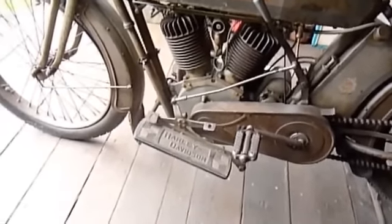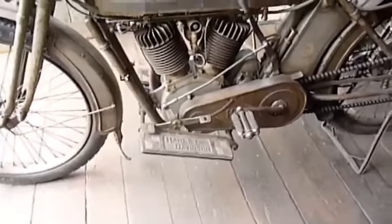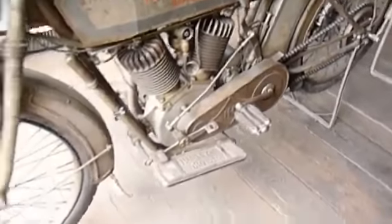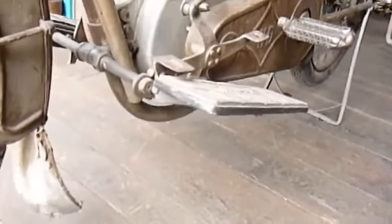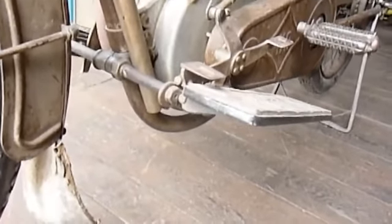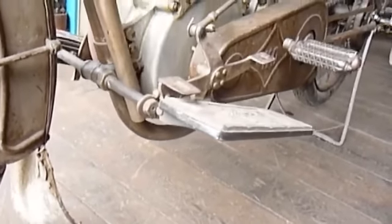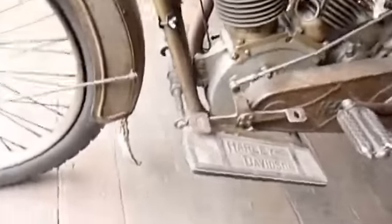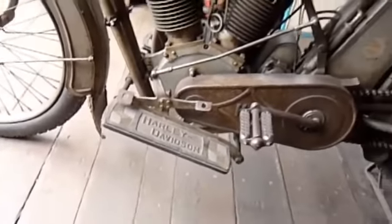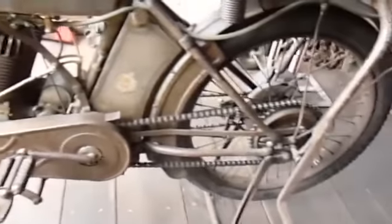1914 was the first year that Harley incorporated footboards, so a lot of 12 and 13 twin owners were probably upset by this. This footboard kit is interesting because it's got clip-on rods that go across the frame to which the footboards are bolted. The rocker pedal is hooked to the hand lever for the clutch, which is in the rear wheel.